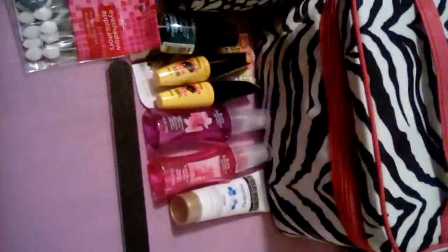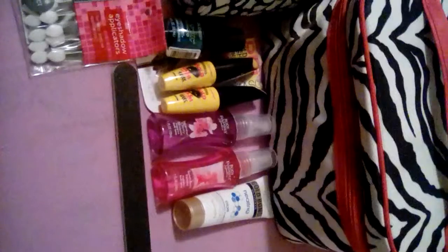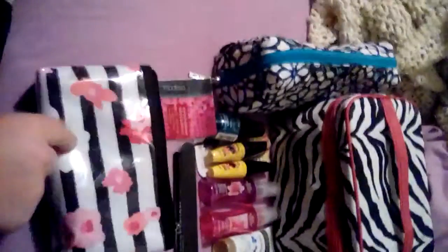And then I got these eyeliner pencils. They are both LA Colors, I think. Yep. This is auto eyeliner. This is blue eyeliner. So it's this color. And then I got a plain black one too. So that was all that was in this bag right here. That was everything.